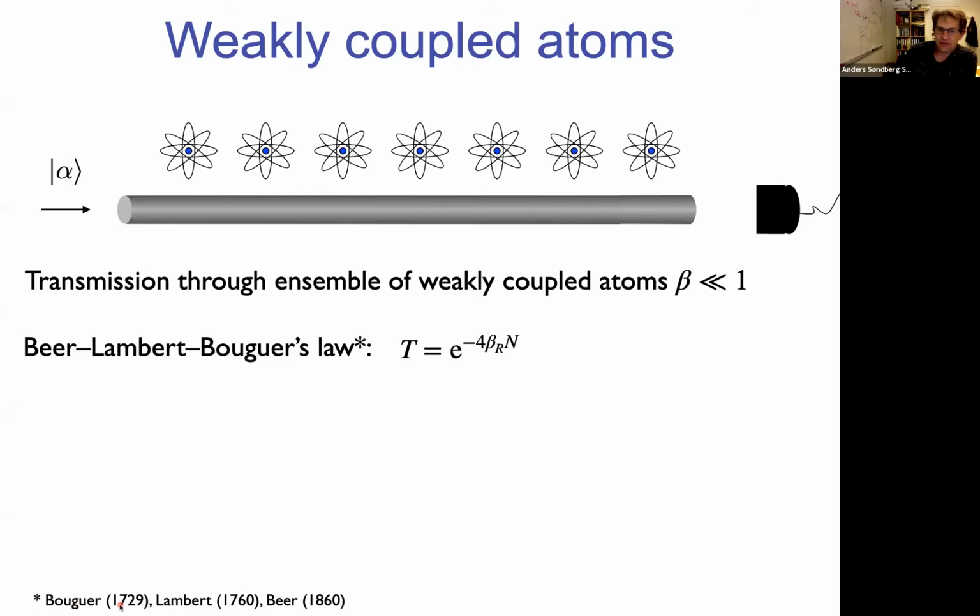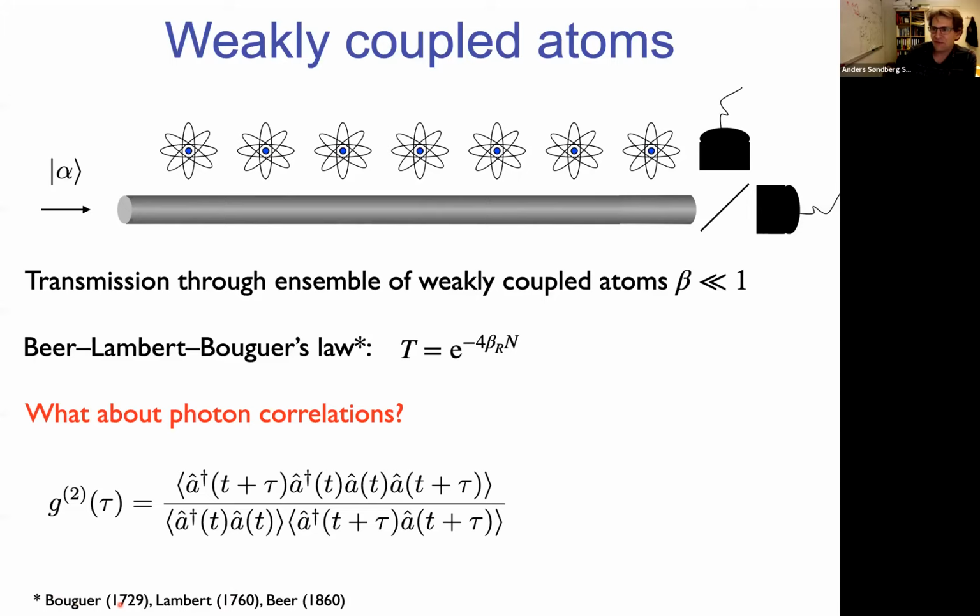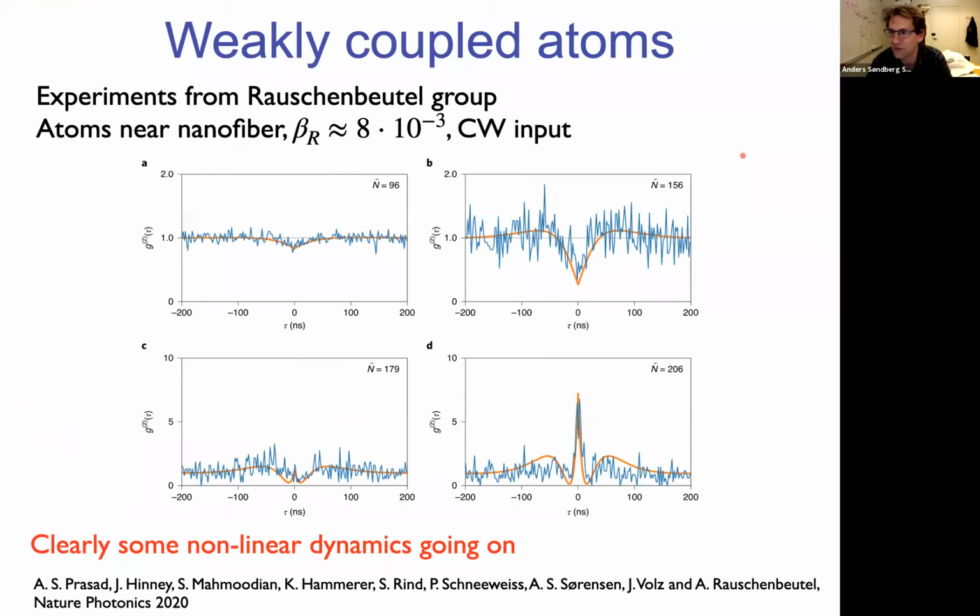So let's see what actually happens if we take this simple, well-known system and begin to look at the correlations of the photons coming out. Okay, if you had asked me some years ago, I would have said there's nothing interesting happening. But when we did the calculation, we saw that this was actually interesting. And then we teamed up with the group of Arno Rauschenbeutel. And so they tried to do this.